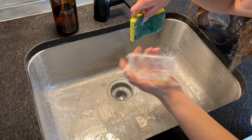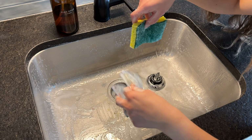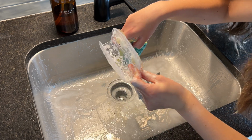By the way, this sponge holder thing is from Dollar Tree, and it's pretty decent. It holds your sponges. That's what it's supposed to do. So if you've been thinking of getting one, Dollar Tree has something like this.